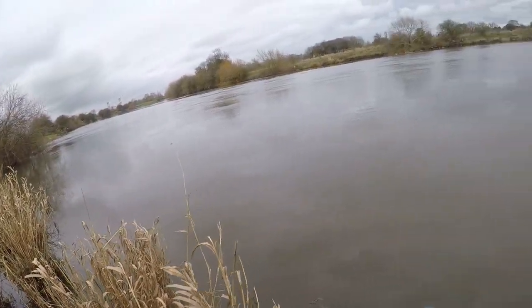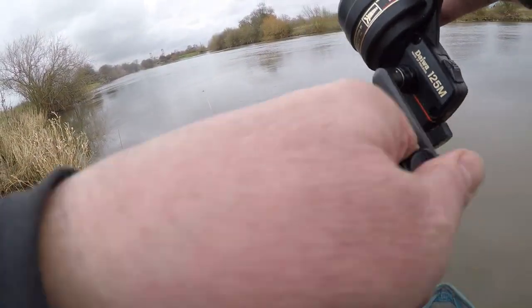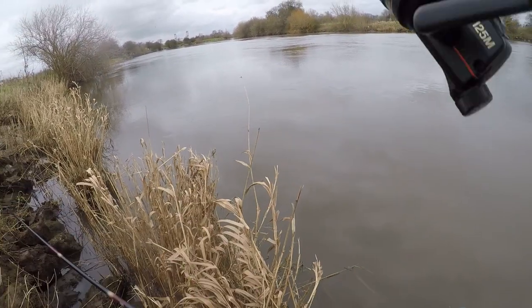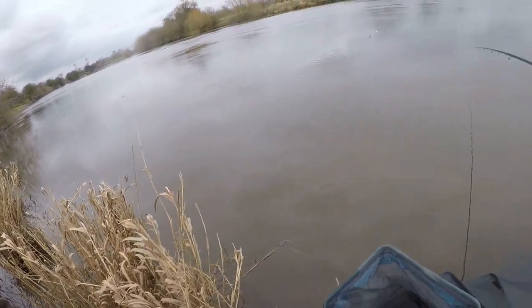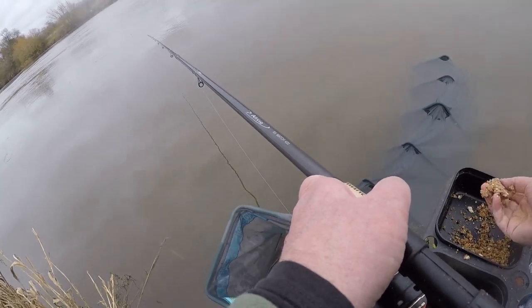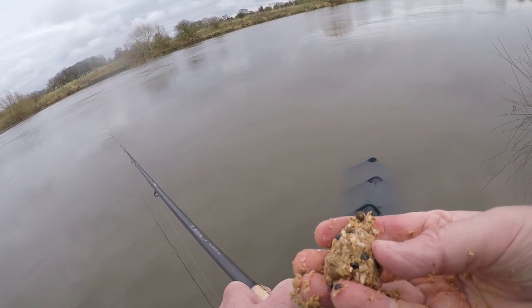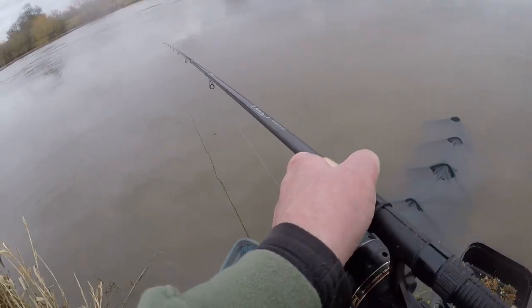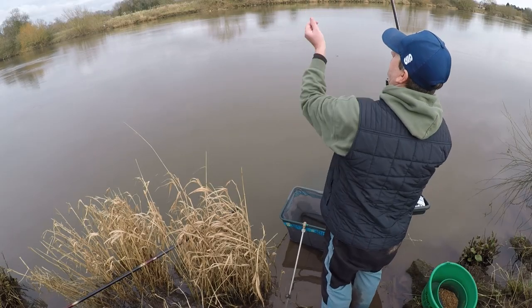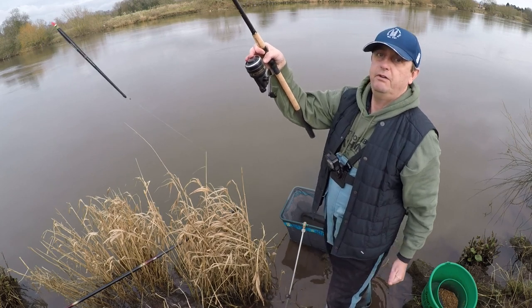I'm getting ever closer to the tree, which I'm trying to avoid. Just a little nugget, look, it's got hemp and tares in it. Liquidised bread. If we didn't quite see that earlier on.